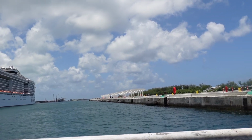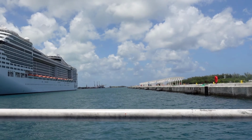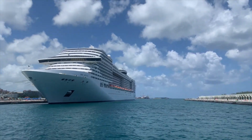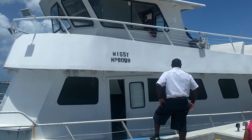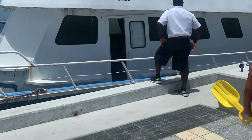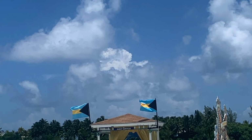So we had an excursion and we were going to go swim with dolphins. So we had to go onto this other little boat. That's where we were able to get the views so we could see the entire ship. This was the little boat that we were about to get on. The Bahamas. I was so excited. My first time there.